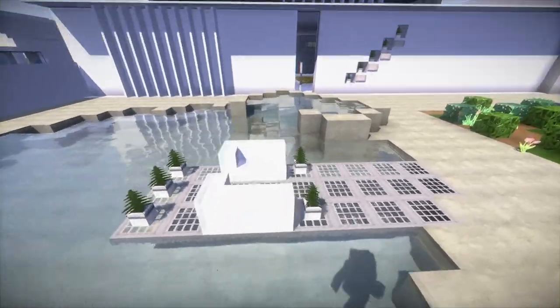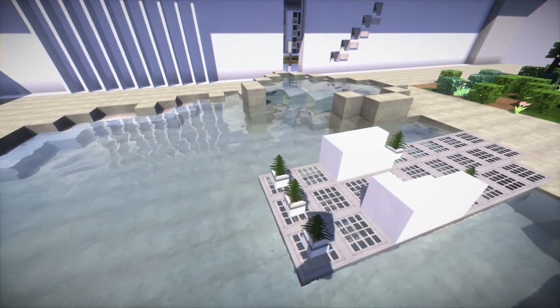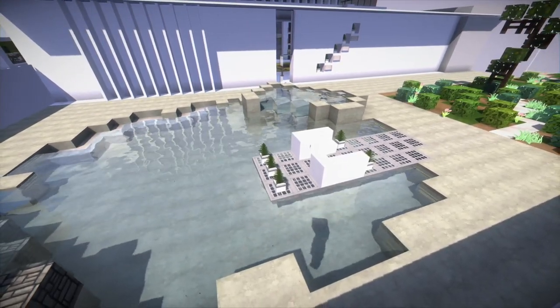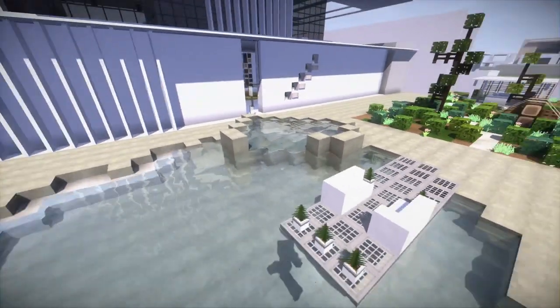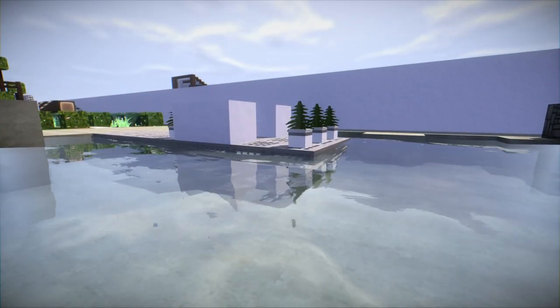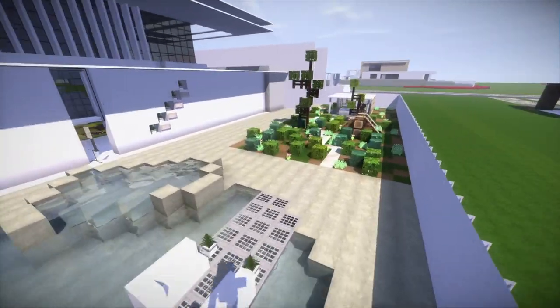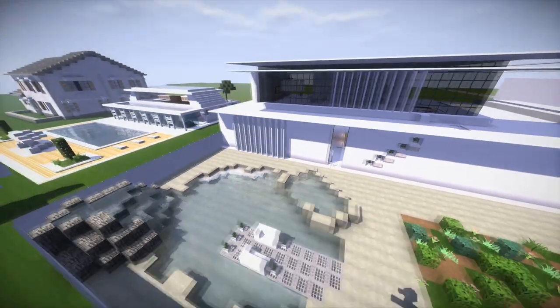I also like this little area which overhangs over the pool. He's coming up with some good ideas. He's just got to find ways to finish them off correctly. I would also put some supports underneath here because it looks like that area is just going to collapse into the water. So that is the garden covered.